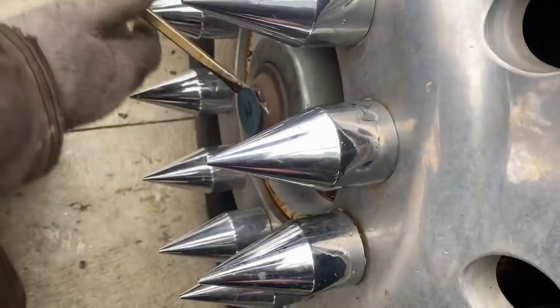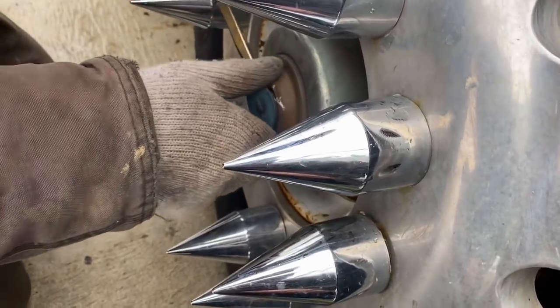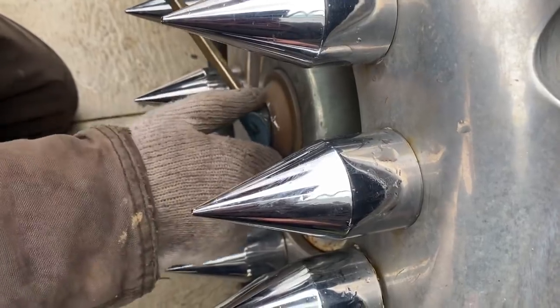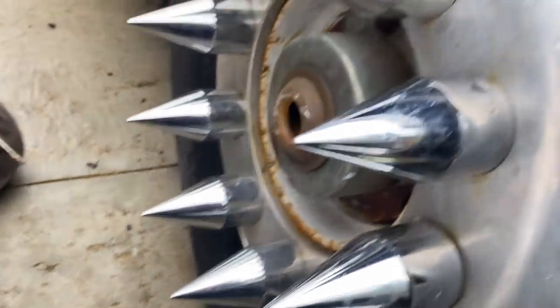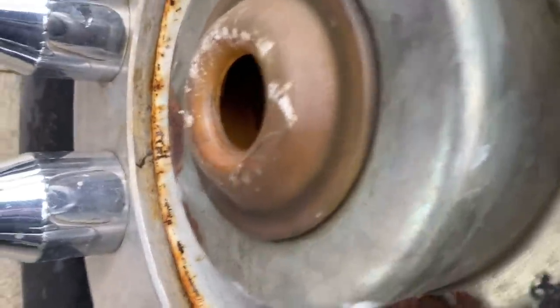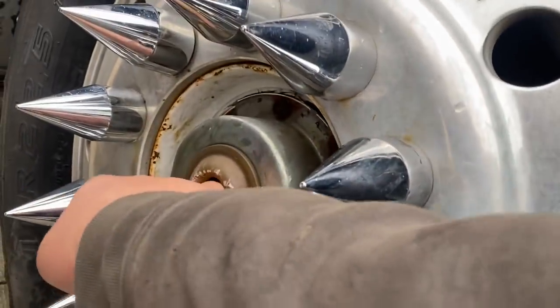Ooh, stinks. Almost. You have a very bad problem in your hub. I can already see it just from what I can see. Do you see any issue going on in there? Yeah, it looks like it got water in it. It's got water and rust in there. Which means your bearings and races are probably shot. Man, if it's over on this side, it's probably on that side too.